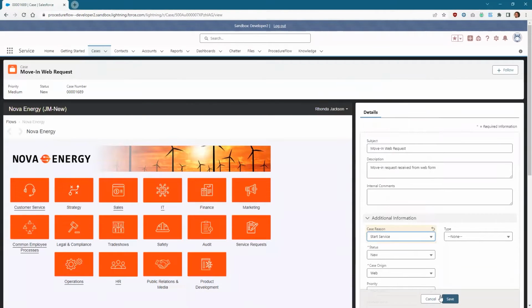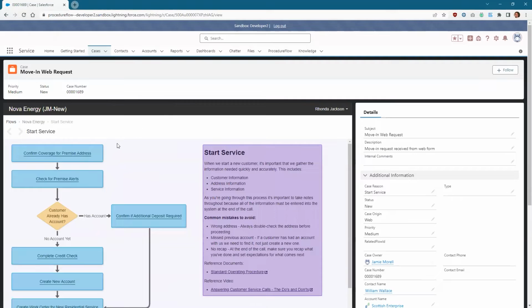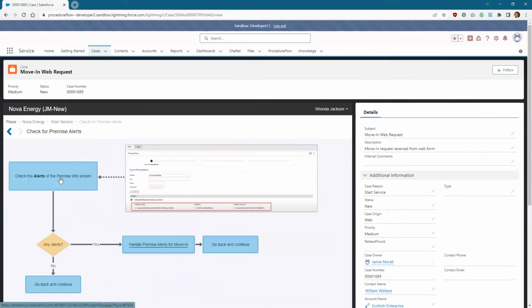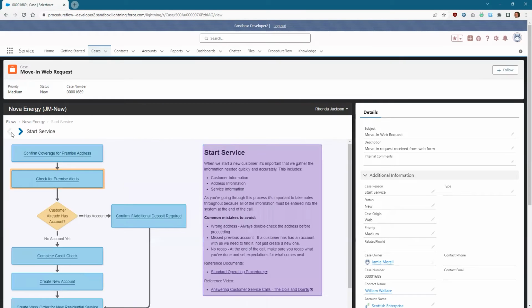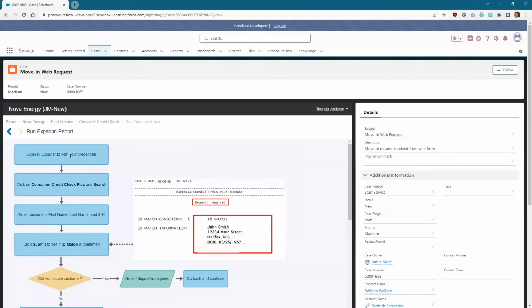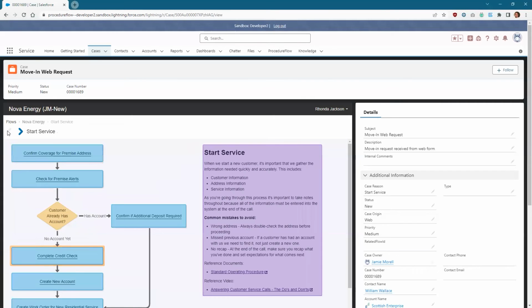When I select the case reason, it's going to automatically recommend the next best action. This way, agents no longer need to guess the process and the correct flow will pop up. With Procedureflow, agents are guided through every step and exception in a process. Each step can be clicked through to provide more information on how to use the various systems and make sure that the process is followed with higher accuracy.